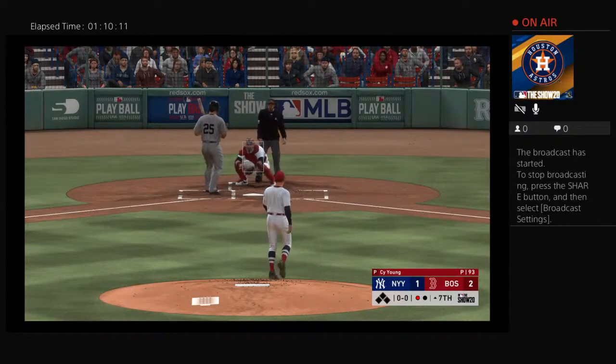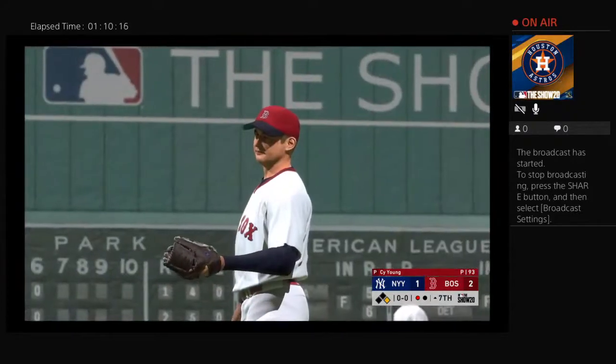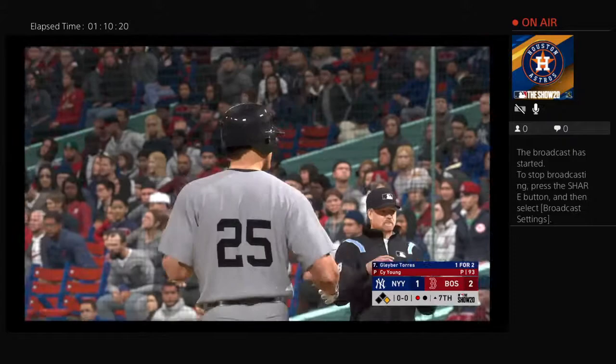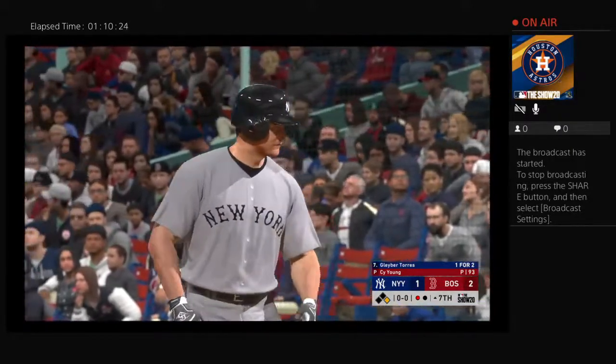And he lays off ball 4. So now the potential tying run here is aboard late in the game. And I'm sure the manager is just fine with that. I mean, it's better to battle a slugger like that to the end and end up walking him than serving one up where he can really hurt you.